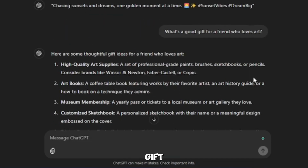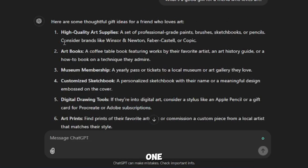Here are some thoughtful gift ideas for a friend who loves art. 1. High-quality art supplies. A set of professional-grade paints, brushes, sketchbooks, or pencils. Consider brands like Winsor & Newton, Faber-Castell, or Copic.